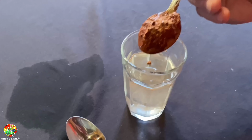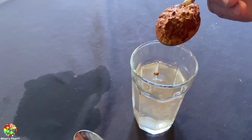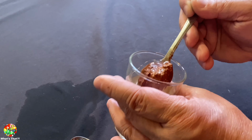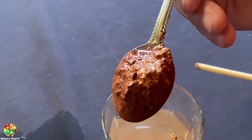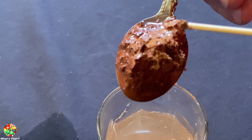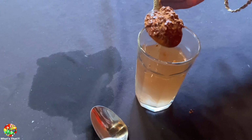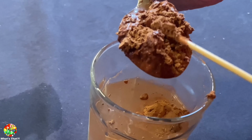Look at that! Did you see that? It came off instantly. Like that was like magic. Did you see that? That was really cool. Let's do it again. Wow. Are you kidding? It did it. No way. See, that's dry in there.